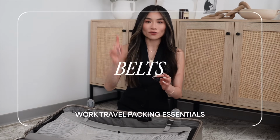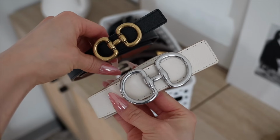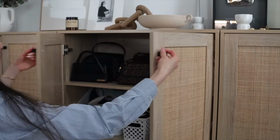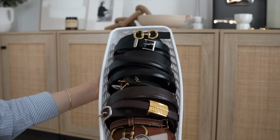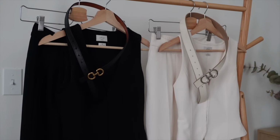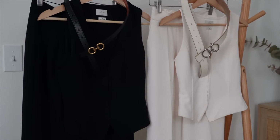Number 5 is a great belt, okay? I love a nice leather belt with a chic buckle. It doesn't have to be designer or logo. If you want to be more low-key, avoid overt logos, you can just do something very simple. But a belt will not only give you more structure in your trousers, but again, it just puts that more professional workwear polish. Make sure it matches with either your light or black color palette. Maybe you need to bring 2 different belts for the different outfit combinations that you have in mind.